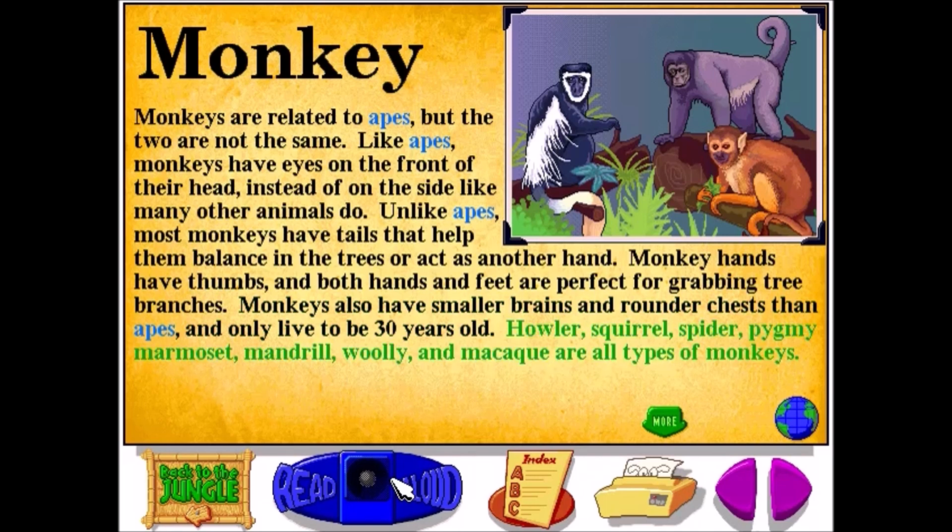Howler, squirrel, spider, pygmy marmoset, mandrill, woolly, and macaque are all types of monkeys.